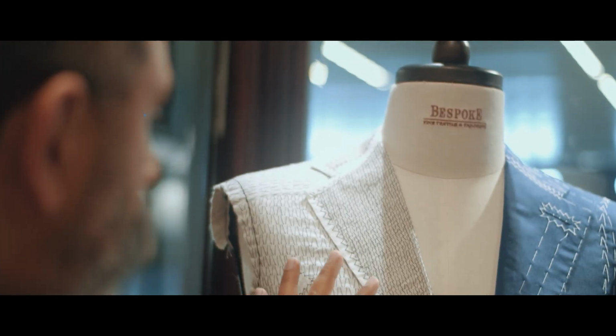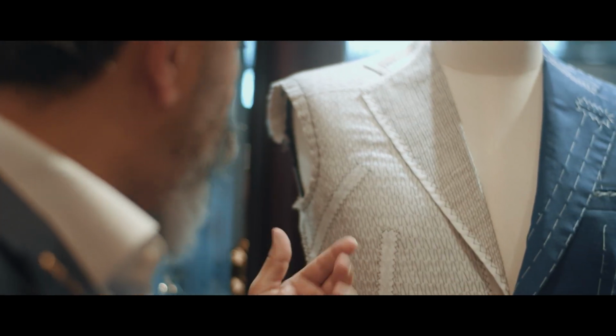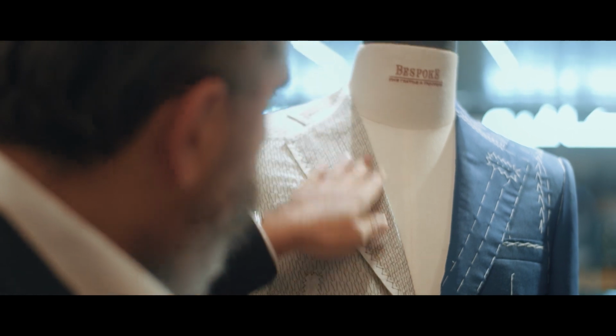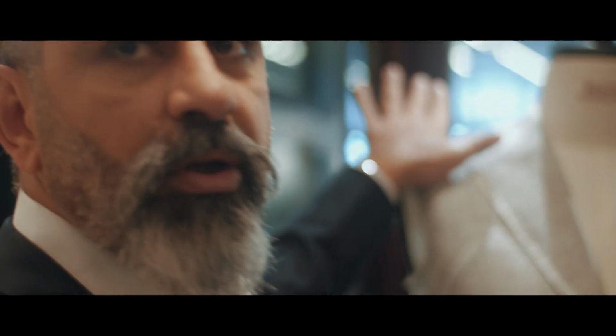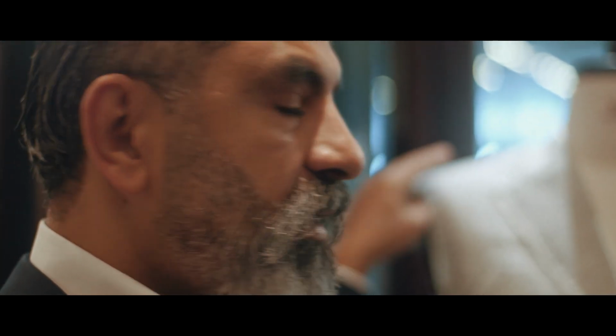Skeleton with three dimensions. So the skeleton itself is only lengthened, but we create depth by making these darts, and then we base the arms, the chest piece, and mold the shoulder so that the jacket sits on its own. It doesn't need the body to a certain extent.